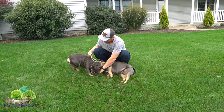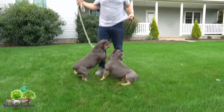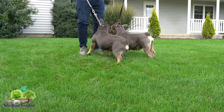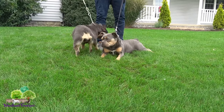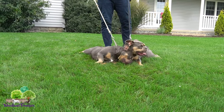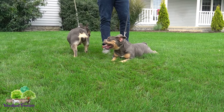So let's talk a little bit more about the conformation. If we can get them to stand up straight. Up, sit, sit. Good girls. So you can see there is a size difference. The Mystique is a little bit bigger. But as far as body type and everything, it's just downsizing the further you go down.